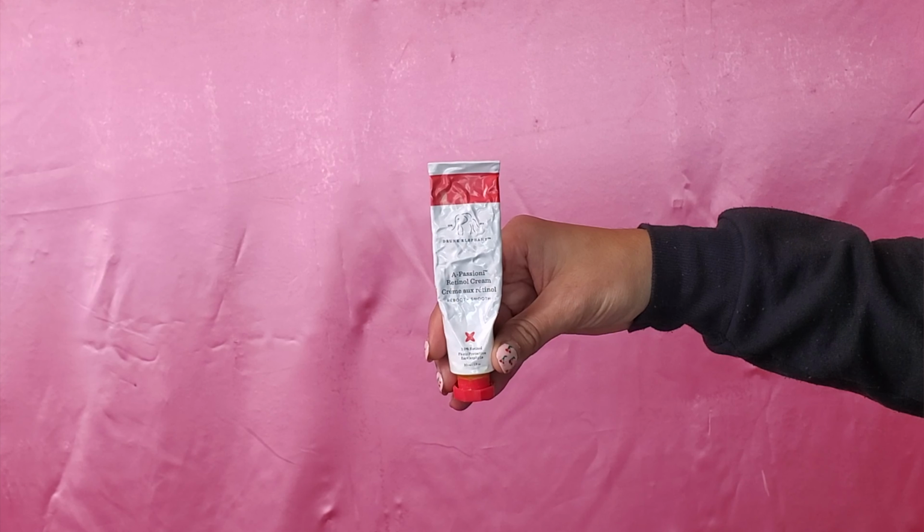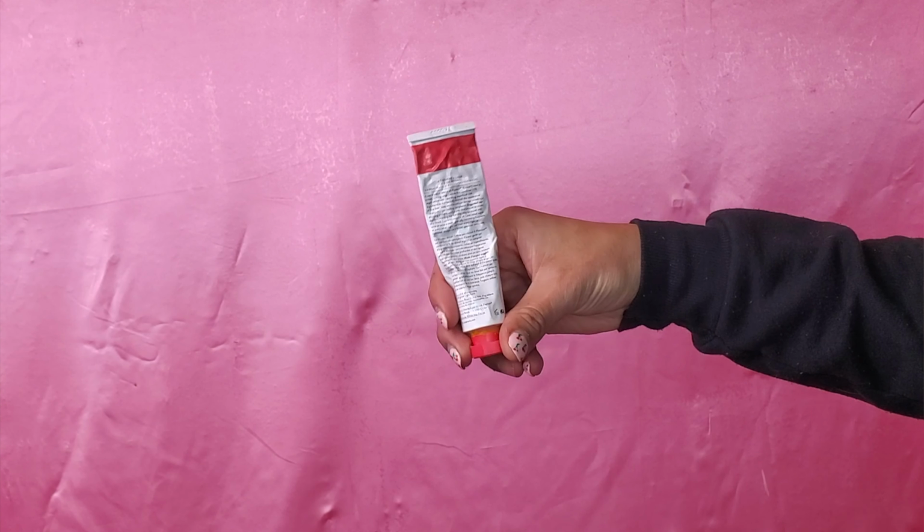And once or twice a week, I like to do an extra treatment for my face, the rest of my skin, and that is something with retinol. I'm using the Drunk Elephant A-Passioni Retinol Cream, and I'm pretty sure they're a vegan line. It has 1% vegan retinol. Because this is a little bit more of a stronger treatment, you're really not supposed to use a lot.